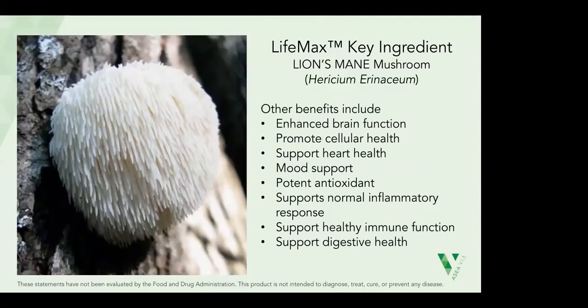Other benefits of lion's mane include the following: enhanced brain function, it promotes cellular health, supports heart health and mood support, it's a potent antioxidant, helps support normal inflammatory response and immune function, and also supports digestive health. So this is just one of those 5. Really cool. And I actually think it looks really cool too. You can see why they call it lion's mane, right?